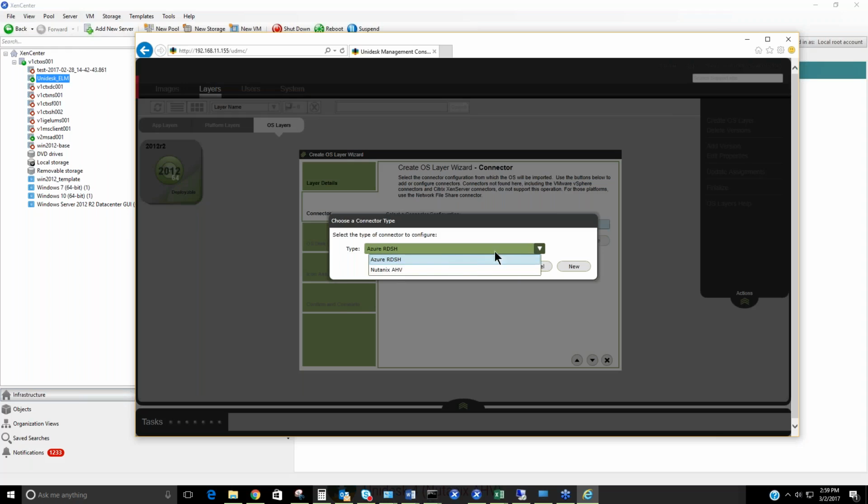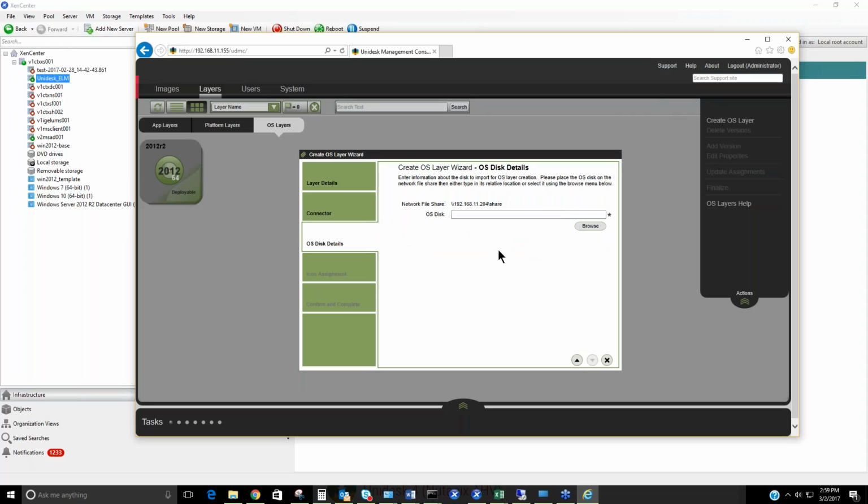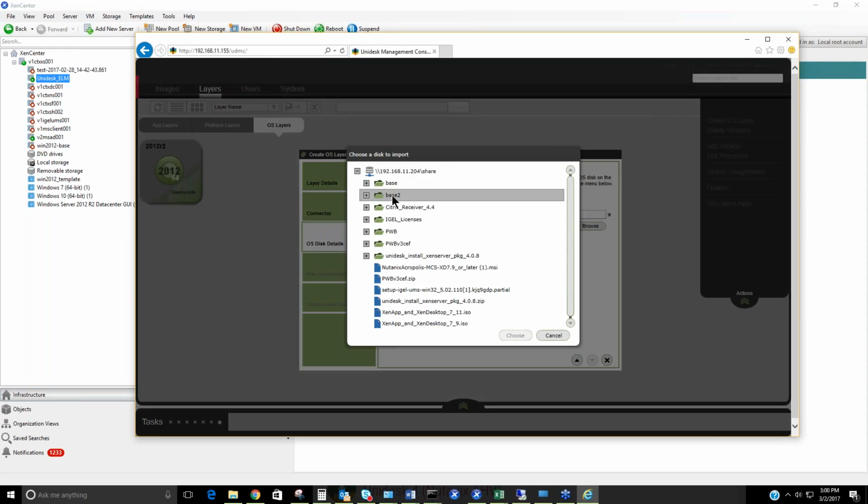If you do new, it brings up the list of connectors, which if you were using one of those 2 other products you could use, right? But in this case, and then in the future, what you'll see there is vSphere to be able to pull a VM from vSphere and XenServer to pull a VM from XenServer. But right now, we're just going to say browse here. And we're going to go to that share where we copied that on our share.